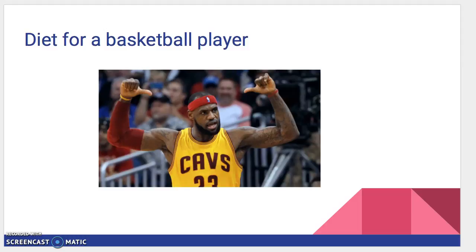A 7-foot-tall basketball player is expected to consume 6,000 to 7,000 calories per day. Male basketball players who train more than 90 minutes per day are expected to eat 23 calories per pound of body weight per day. Comparing this to a normal man who needs 2,500 kilocalories to maintain his weight per day, you can see just how much basketball players need to eat to be good at their sport and stay in the best physical condition to succeed.